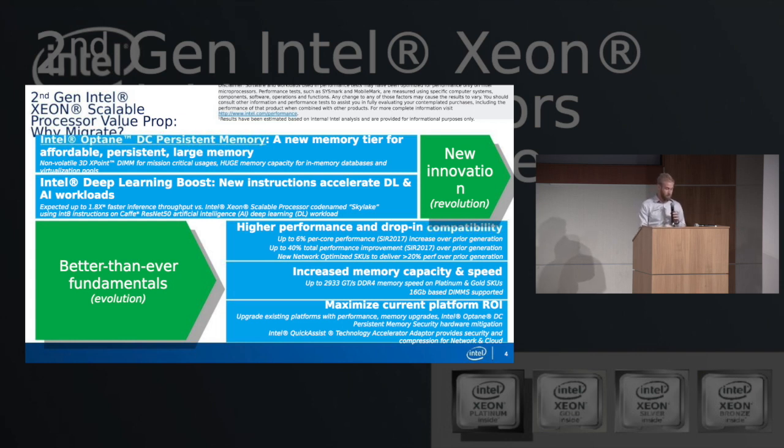Where I'm going to focus the rest of my time today is on these new network optimized SKUs that we've released that are targeted for network workloads, and they provide additional performance benefits relative to the prior generation.